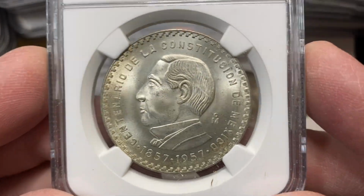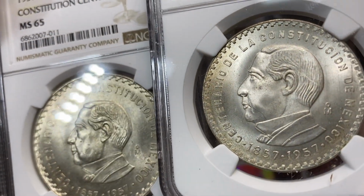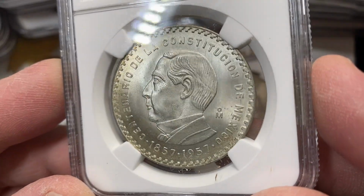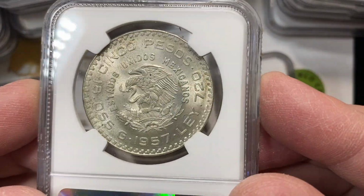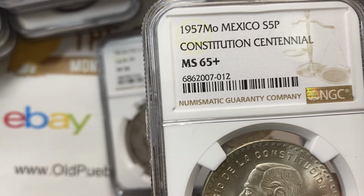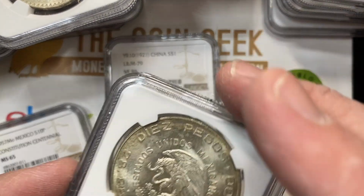Oh, back to the Constitutional series. So this is the 5 peso version from this 10 peso. And really an attractive piece compared to the other ones, actually, when you look at it. Also 72% silver on that guy. MS65 with a plus. I don't know if that means much, but it is with the plus. So that guy I think is probably $100 plus.